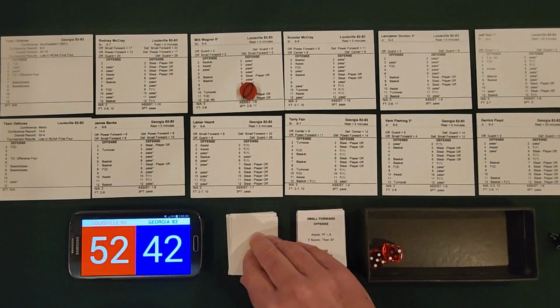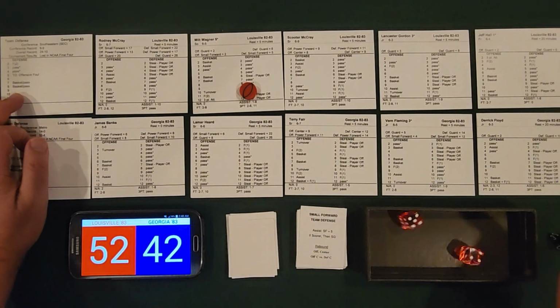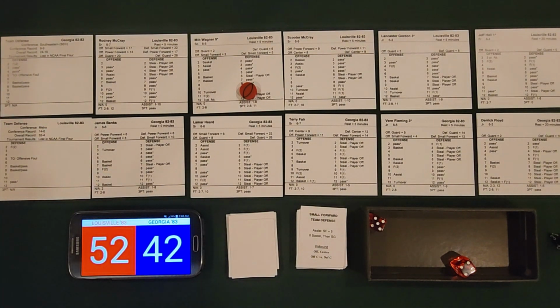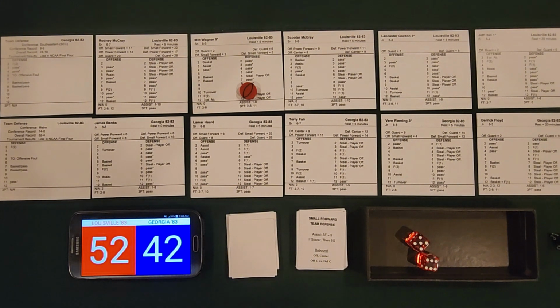Small forward. Milt Wagner playing the small forward slot. Team defense. And that's a 9. That's a missed shot for Milt. Rebound, offensive center, Scooter. Scooter's going to go up, see what he can do on the putback. That's an 11. Assist, Scooter McCray.